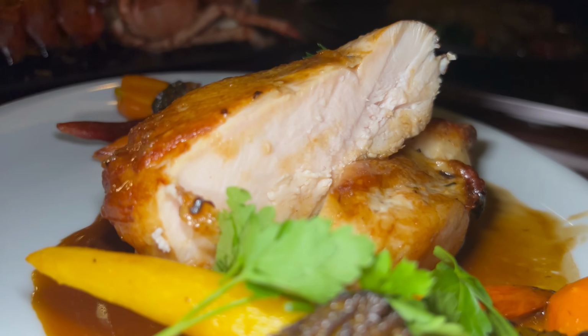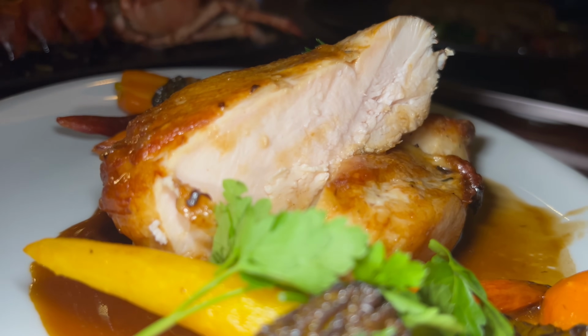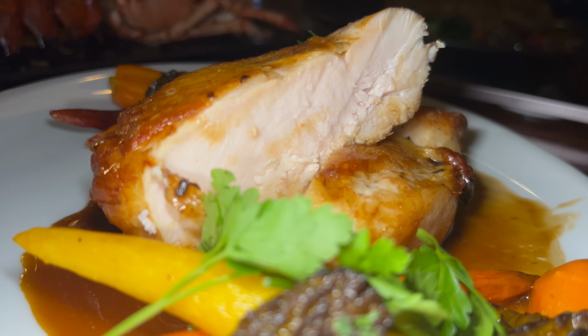You can tell that this is real jidori chicken. A slight crisp to that outside skin and just well seasoned in general. A great cook on this chicken.